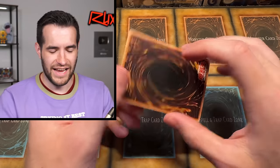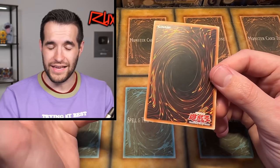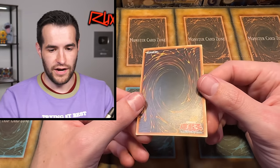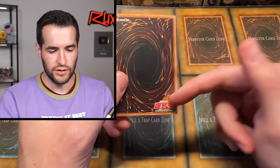Asian English. Okay, I was like, this is not a first edition Metal Raiders card. It's so shiny. Yeah, there we go. People don't usually reback in Yu-Gi-Oh, but I was like, this is definitely not the right card. Asian English. That all checks out. That makes sense why it's so shiny. Not a ton of value there, but there's a little bit because it is first edition. It is Metal Raiders, but the Asian English definitely is going to hurt.